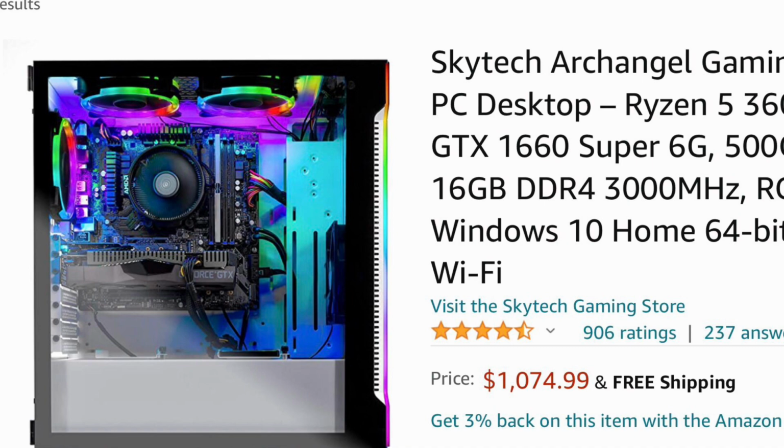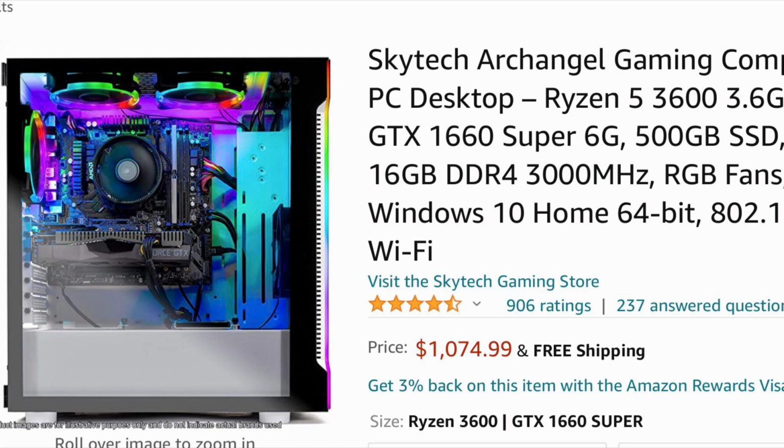This one is like $900 and it's single channel. What the heck? So yeah, just make sure it has dual channel. It's much better. It'll increase your gaming performance by so much.